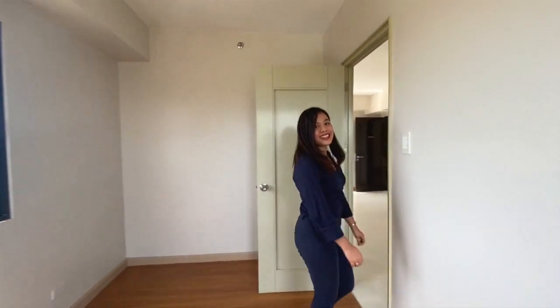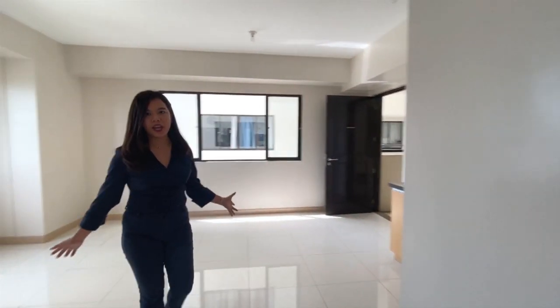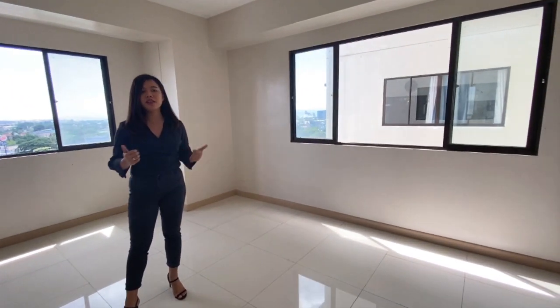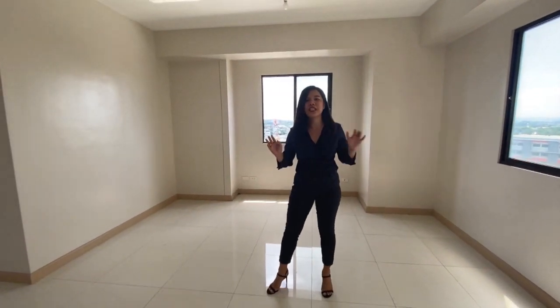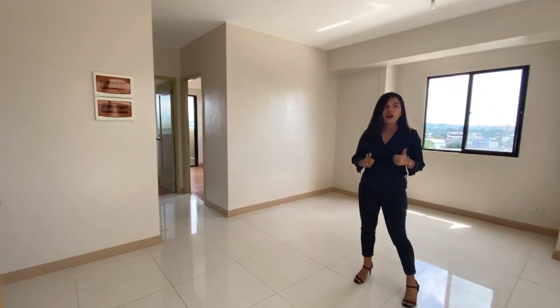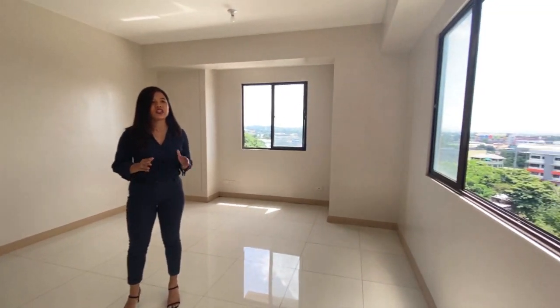So I guess that's it. You know what I really like about this unit, it's really generous with space. And of course, it's really ideal for starting families, and you can use this as a wise investment as well. Because can you imagine how much your earnings will be if you have this unit open in the market for lease, right?